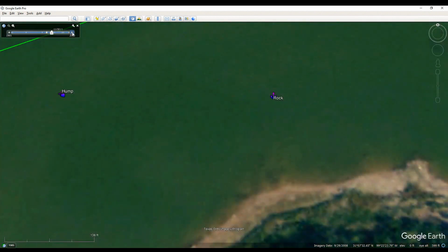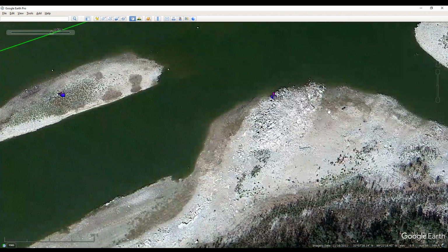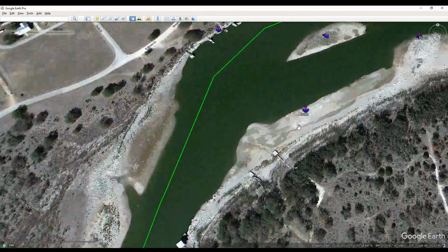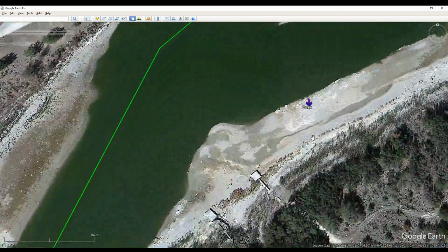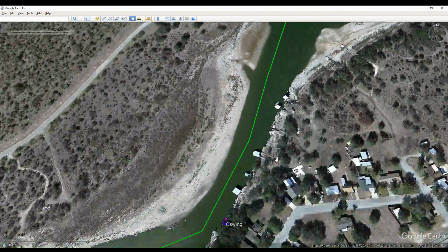So let's go back to 2011 so we don't get confused here. There's that giant rock pile we were just looking at. We got a pretty good little hump that's out here as well. We got some more rock that's over here. It's kind of off the bank, so you definitely want to go look at those.